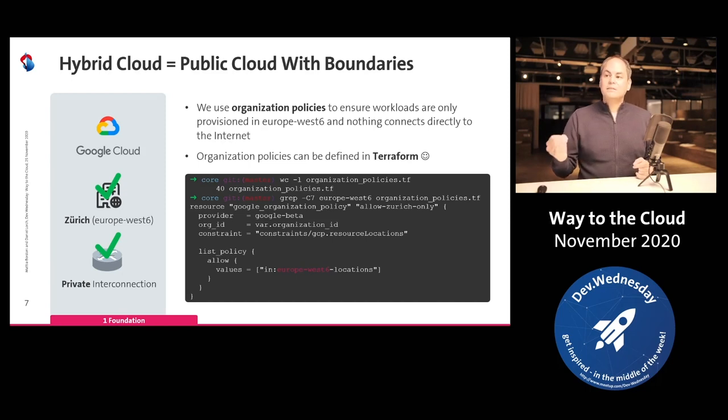When you pay close attention to the policy shown here, you will also notice that there's a plural. It says "in: Europe West 6 locations." And the reason for that is that Zurich has 3 availability zones, 3 independent failure domains that we all want to make available for us.